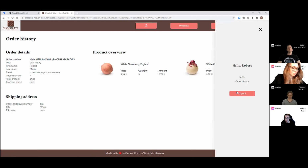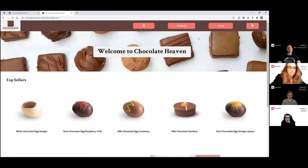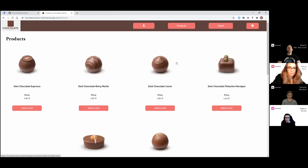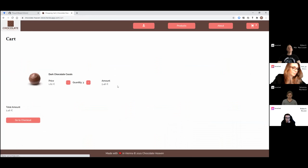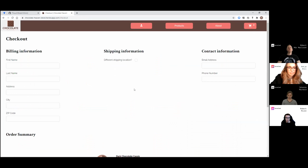I also want to mention that this web shop is also usable if you're not logged in. It's just a feature that speeds up the checkout. So here there's now no data filled in. You have to put it in manually, and it still works.